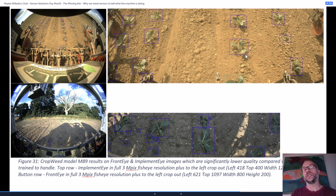Here it's saying it's a wheat, but I have trained it. This is one of the first iterations, but it will say it's brassica. And then you can use that, even the front eye. If I look here in this little area, I can still analyze it and get an idea of the crop and wheat density.